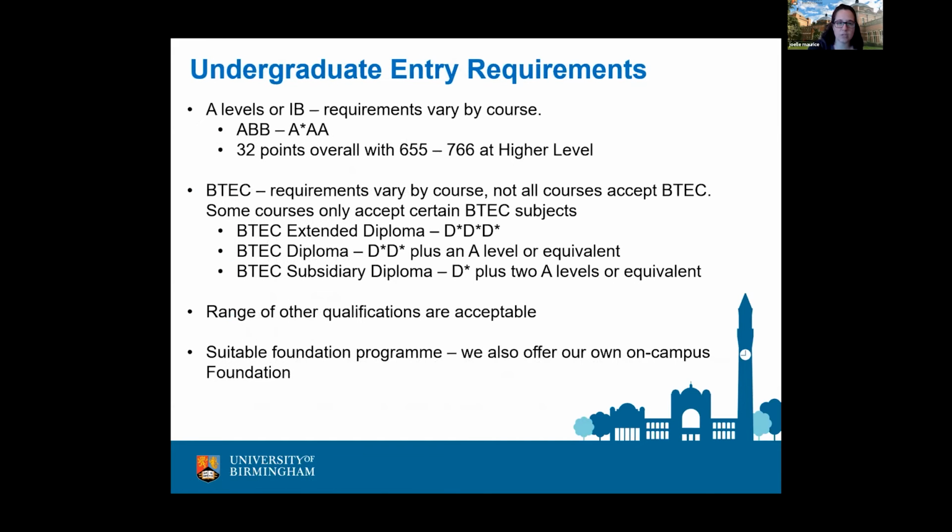Generally speaking, we look for A-levels or the International Baccalaureate. They vary by course. So we range from ABB at A-level to A-star AA. And in the International Baccalaureate, it would be 32 points overall, with 655 at higher level, all the way up to 766 at higher level.